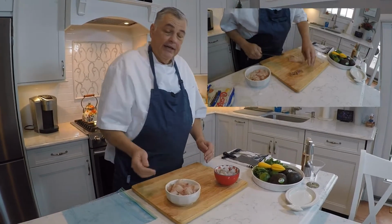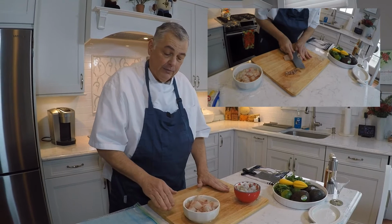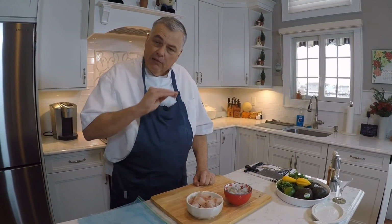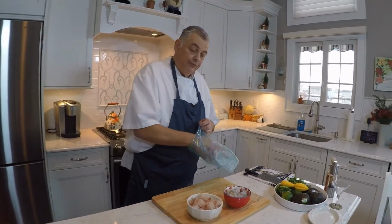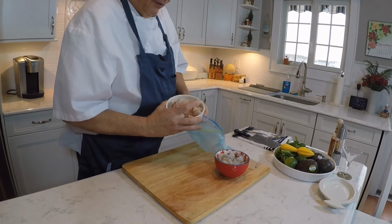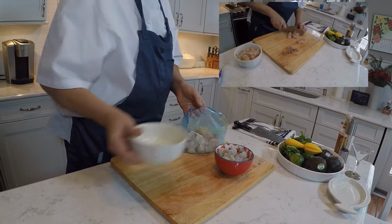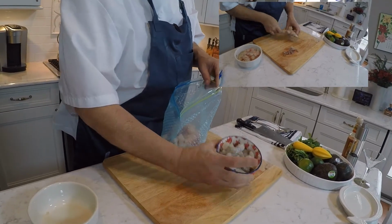And what we did is we took the fillets, we made sure that the mud vein was out, all the dark meat was out. And then we also want to mix it up with some layers of flavor, so we're going to add some shrimp. So this is 1 pound of the striper fillet. You want to dice it about 1/2 by 1/2 inch. Put it in a Ziploc bag, just like you would do if you were on the boat. And the same with the shrimp.